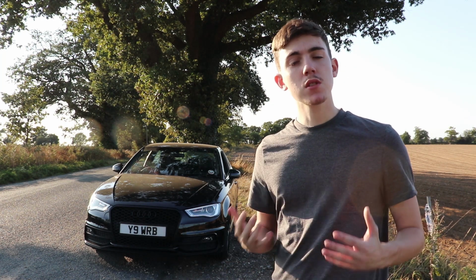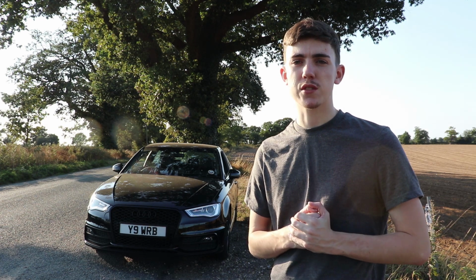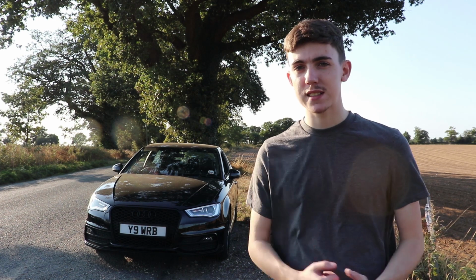I went for the lower class model, so I'm going to have to pay more tax, but it is what it is. In terms of the car itself, I think you can get it used at the moment for around 12,000 to 13,000. Now I paid, I think, 13,500 for mine, based on the fact that it had 12,000 miles when I bought it. So for a 2015 plate in 2019 to have 12,000 miles, I snapped it up straight away.